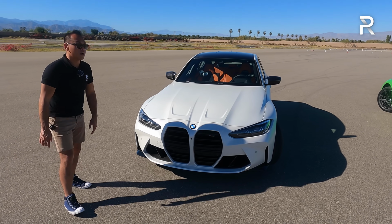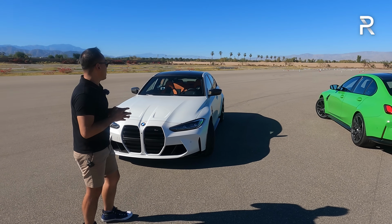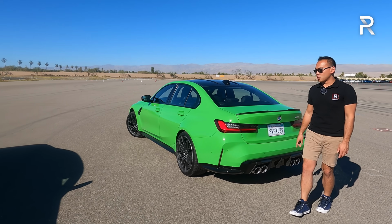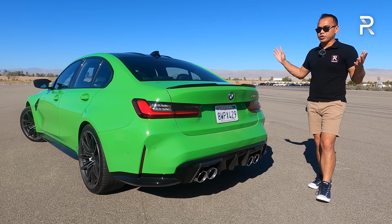The headlights, of course, are their full BMW LED headlights, which are the same between the two models, between the M3 and the M3 Competition. Now, I want to show you guys the rear of the Verde Mantis. This color kind of reminds me a lot of a Lamborghini Huracan. This color is $4,500 extra. The white one over there is $3,600 extra. It looks fantastic in this green with the carbon fiber package.